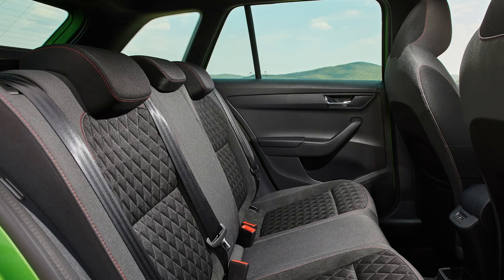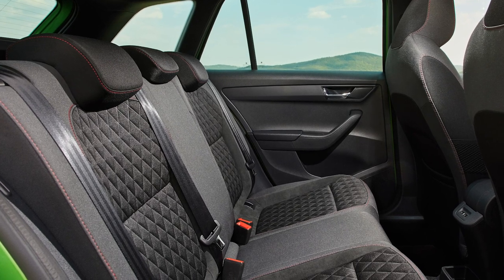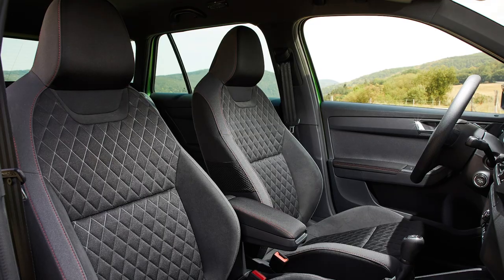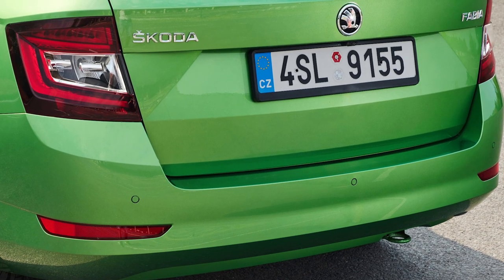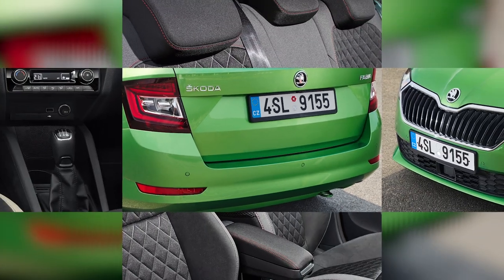Yet it's not just a cheap estate, it's a brilliantly versatile and likeable estate that just happens to be remarkably affordable. It's won at these awards for 6 years in a row, and at this price range, you simply won't find a better estate car.